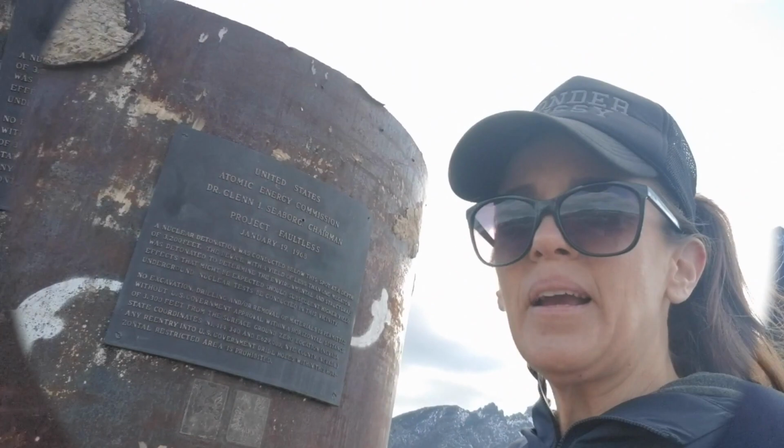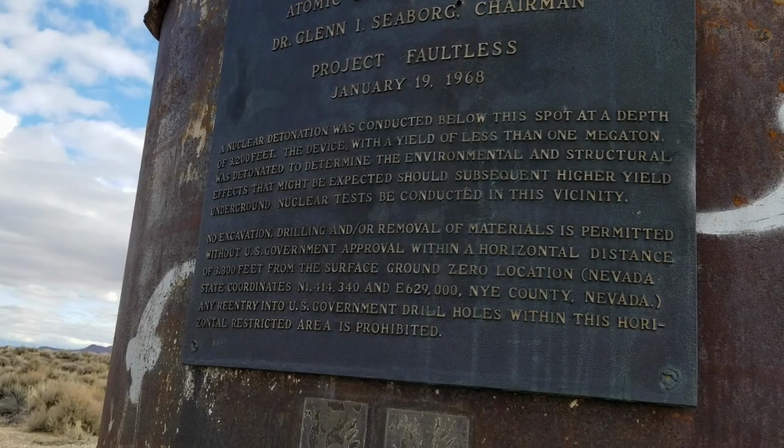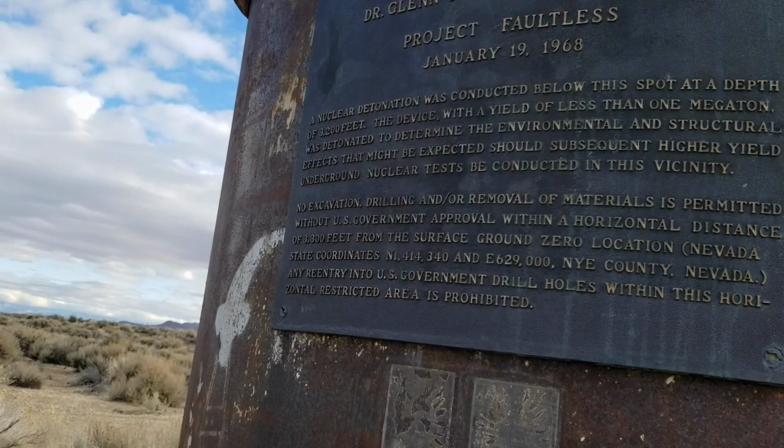Anyway, it says, this device with a yield of less than 1 megaton was detonated to determine the environmental and structural effects that might be expected should subsequent higher yield underground nuclear tests be conducted in this vicinity.